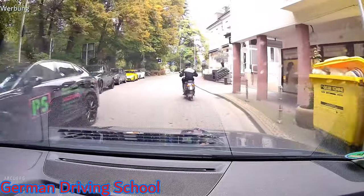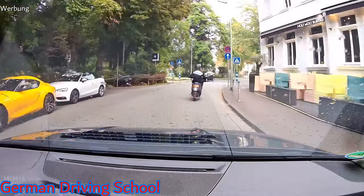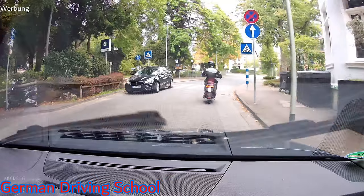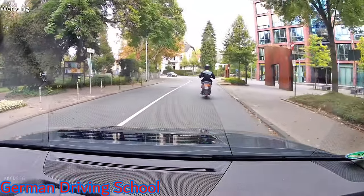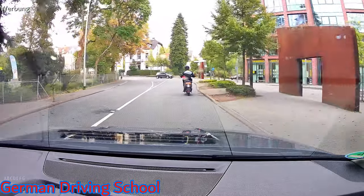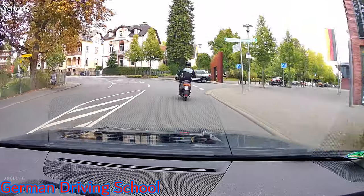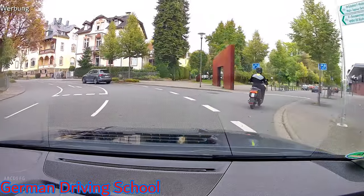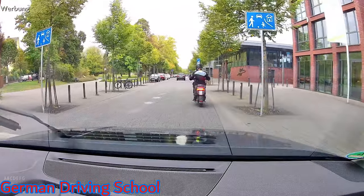Now we come to the pedestrian crossing. Hopefully it's free. Let's check left and right side. Yes, clearly free. Please turn right. Bitte rechts abbiegen. And from the 30 area, we now come into the walking speed area. So he needs to slow down and drive less than 10.